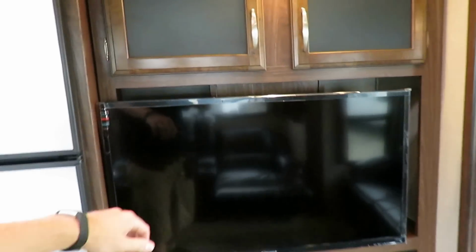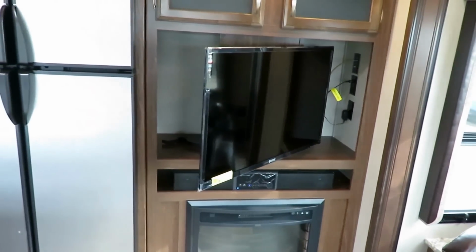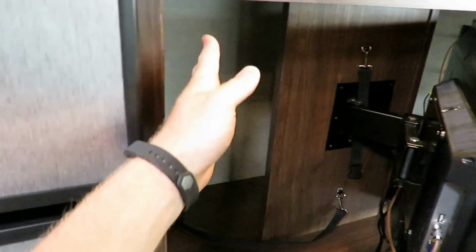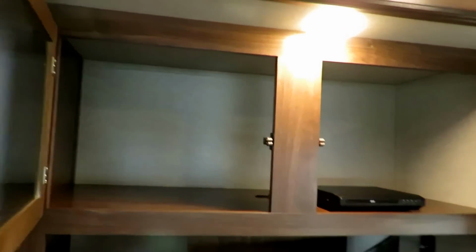Your TV here is fantastic. It's got a double jointed swing arm, so you can make this thing face any direction you want. It can, of course, face the rear sofa, the theater seat, and then it can turn to even face the dinette. You can even see it from the kitchen a little bit. It's great. And because they brought it out a little bit, you've got DVD storage hidden behind it. Up here in the slide, you're going to see all sorts of extra bonus storage space as well.